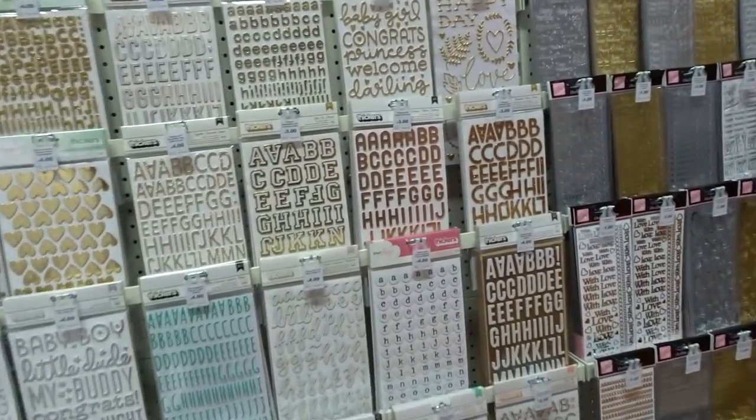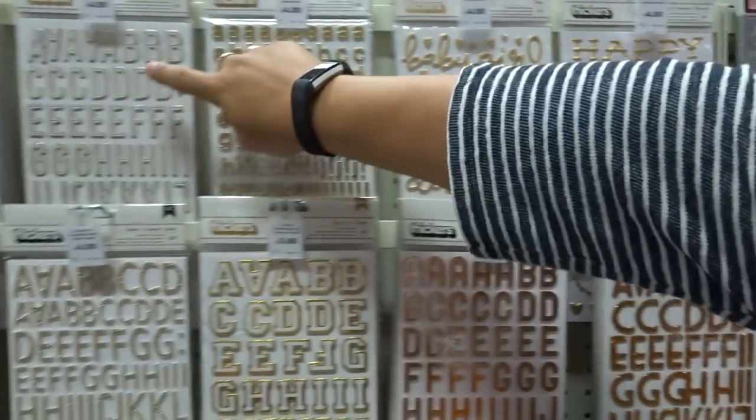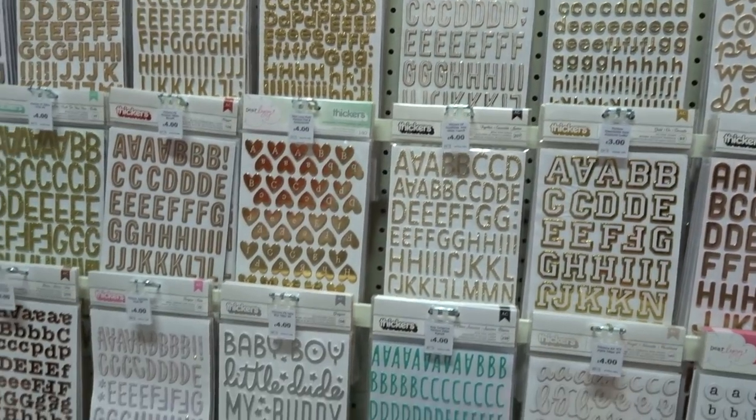They've got their stickers up there. I've just spotted them. Those ones that I love. These, I might have to buy another packet of these. I do like those. I bought these last time we were in Hobbycraft, and they're the best.